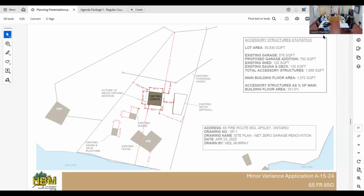Funny enough, the variance is also requesting to increase the total floor area of the accessory structures from 75%, which we just talked about, to 148%, which does represent a slight increase from the original application. Just a side note, the housekeeping amendment proposes to remove that, but it's still in effect, so we do have to request relief from that as of this current moment.